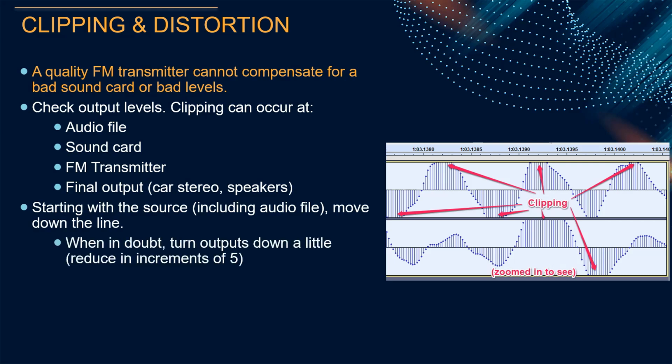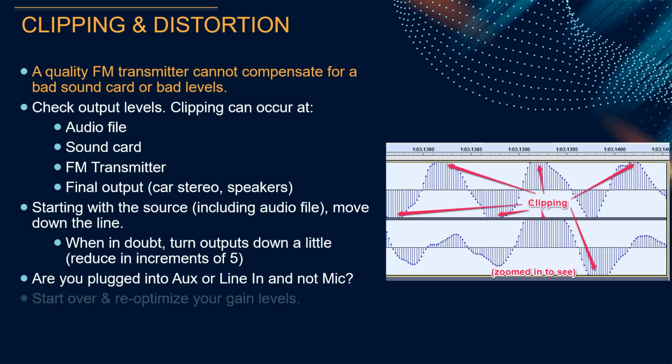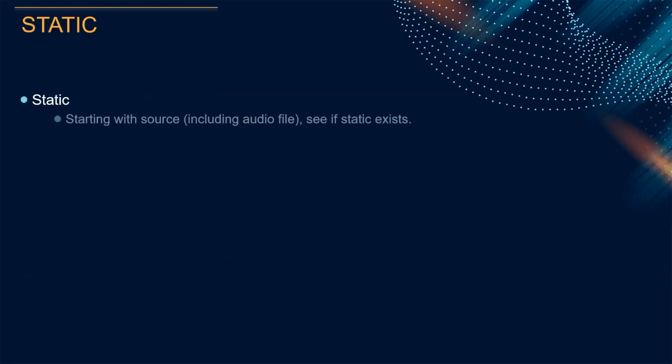When in doubt, turn your outputs down just a little bit, like reduce them in increments of 5 if you're unsure. And then check how your plugs are connected. Are you plugged into the aux or line in and not the mic? You don't want to plug into the mic. And then start over, re-optimize your gain levels. It doesn't take that long to optimize them, so go ahead and start over again.